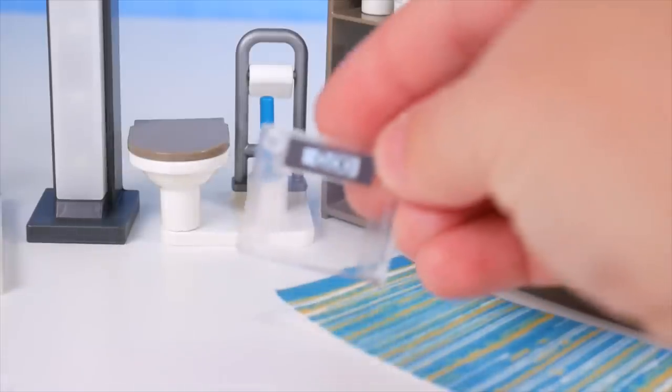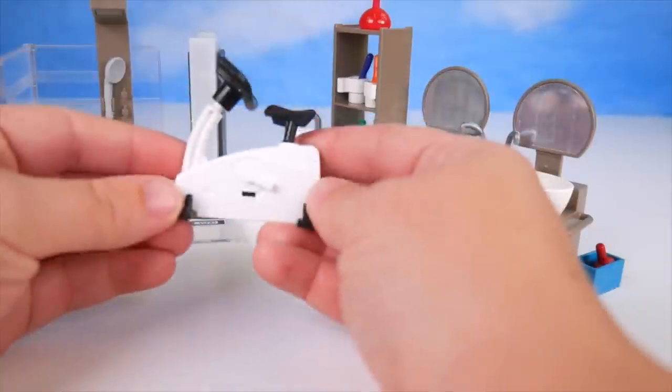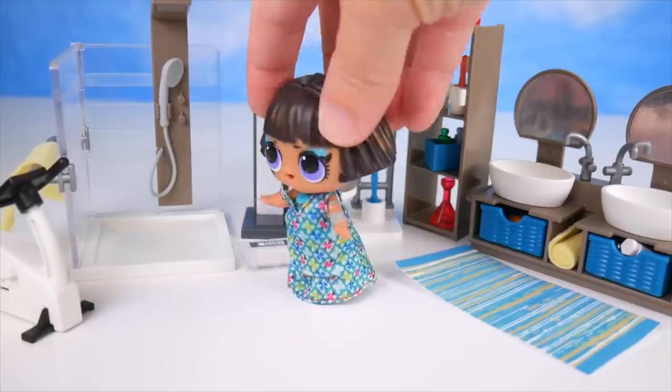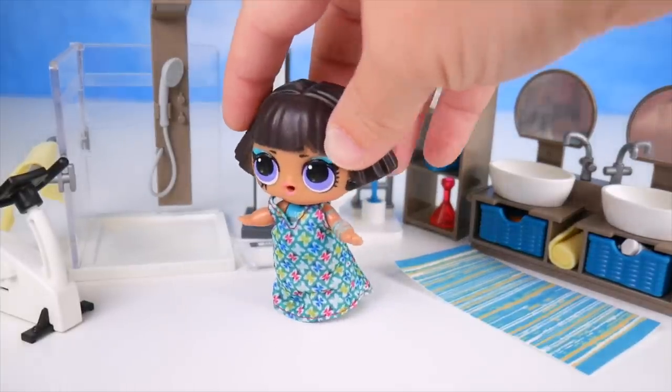Very often in the bathroom, you might have a scale. I'll set that over here. And then in this bathroom, we also have an exercise bike. You can do your workout and then get cleaned up. Oh yes, it looks great. The bathroom's ready.